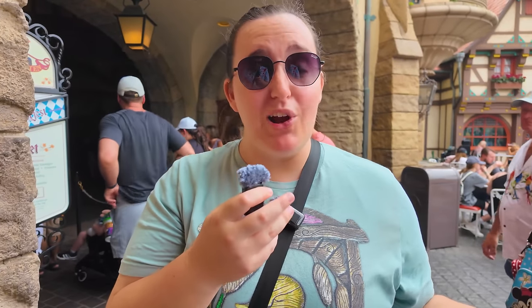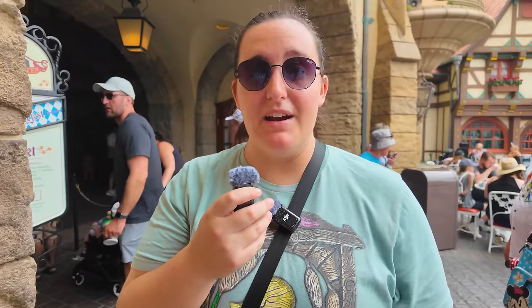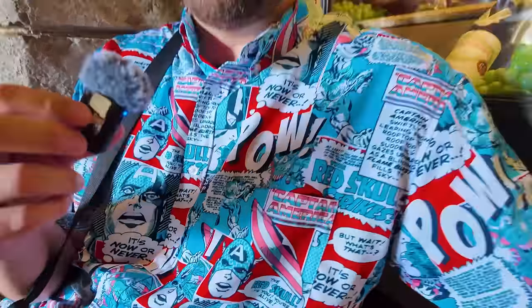I've got to say, the Beer Garden is actually one of my favorite restaurants in Epcot. It's definitely up there. If you can't tell, I wore my German best today. This is a very stylish Roosevelt after Captain America, and it's German because I believe he fought the Germans in the first movie, the bad guys, the German bad guys. That's all I'll say about that.